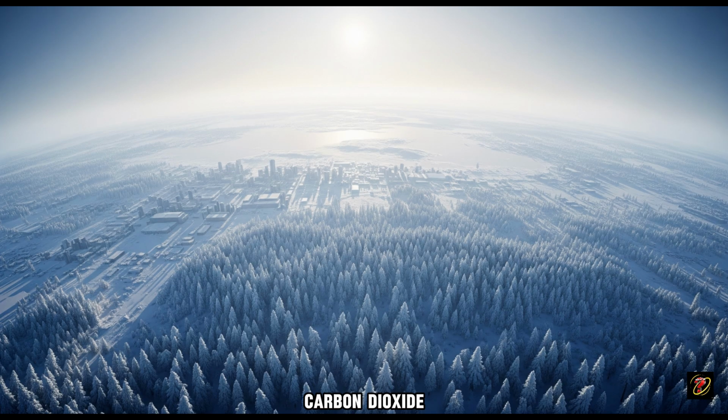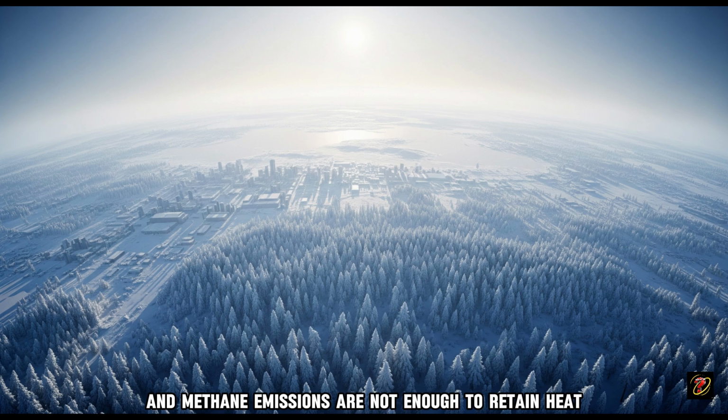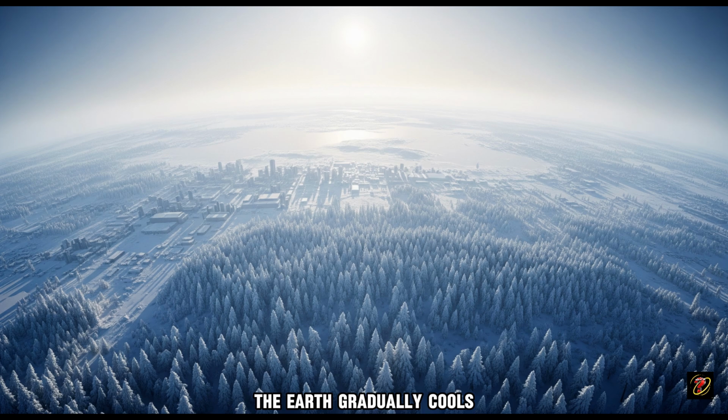Carbon dioxide and methane emissions are not enough to retain heat. The greenhouse effect weakens, and the Earth gradually cools.